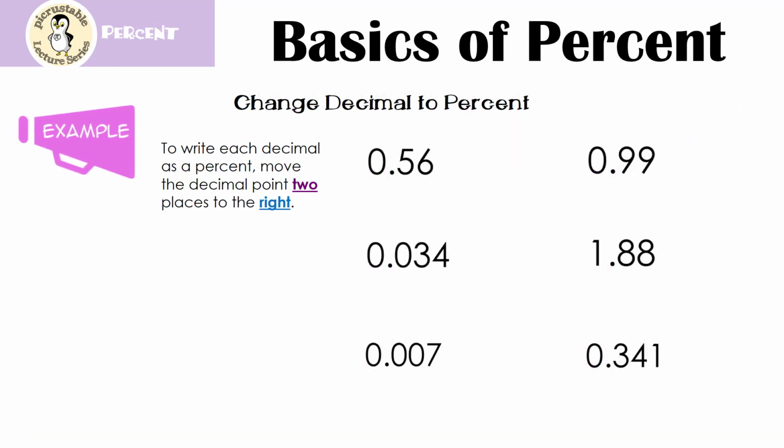Now that we know how to change a percent to a decimal, we're going to learn how to change a decimal to a percent. To write each decimal as a percent, move the decimal point 2 places to the right. Yeah, that's it. Now once again, I know that a lot of teachers and instructors are going to say, no, you need to do this, you need to do that. No. Trust me, you're just going to move the decimal point 2 places to the right.